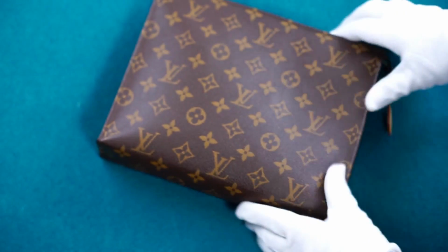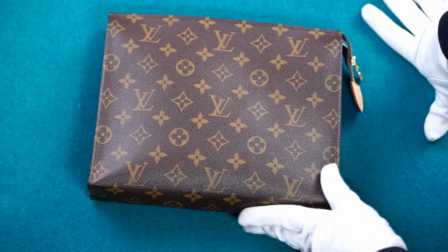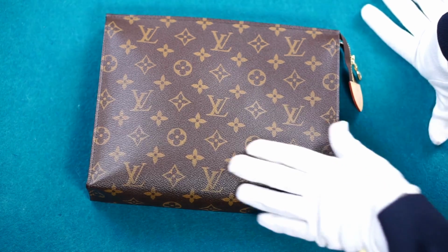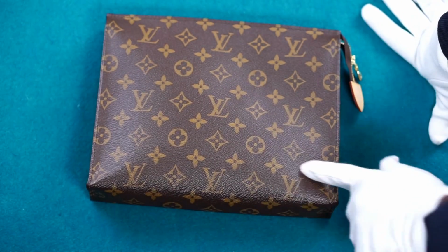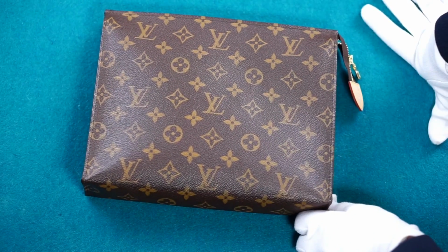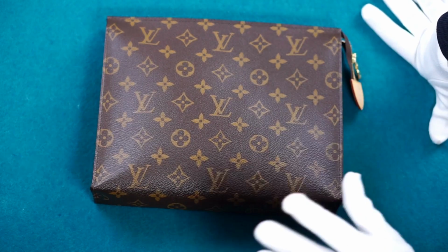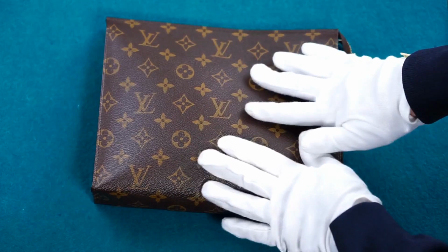And to me, since I was a kid and I saw Lady Diana with this piece, walking around, I think she was already with Dodi Al-Fayed back in the day. She was stepping off a yacht with her little 26 Poche Toilette, or was it a 19? I think it was a 26 by Louis Vuitton. I just fell in love with it. I was like, okay, one day I'm going to get me one of those, because it was the epitome of class. She was so elegant when she came off that boat with this piece. Loved it.